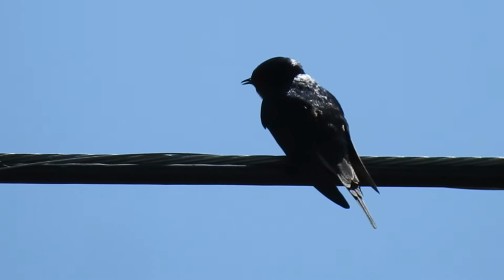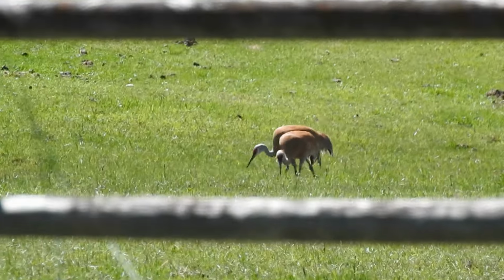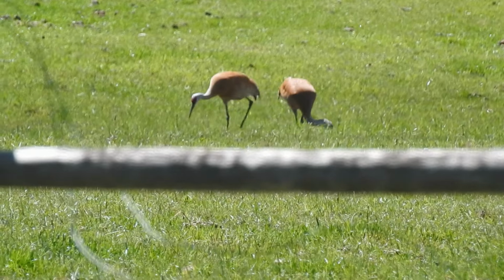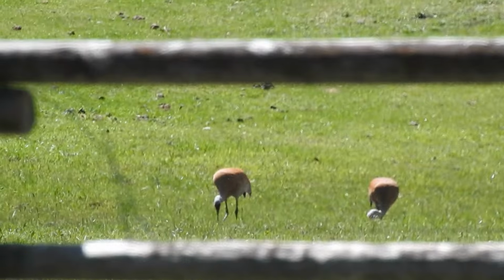And then one of the cooler birds of the day, also picked up some sandhill cranes out in the field out here, two of them. So we're gonna head back. There's a few birds that I didn't pick up on camera that I heard that I want to try to get on the way back, and then obviously one more look for the bobolinks before we wrap up this video.